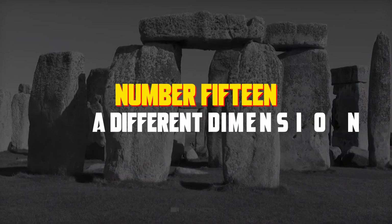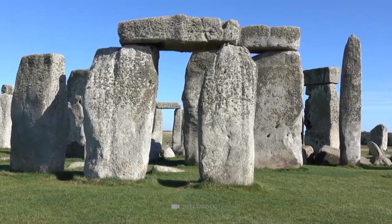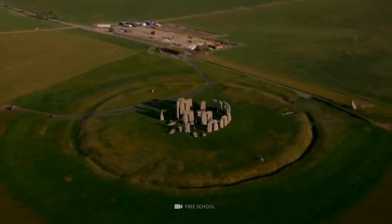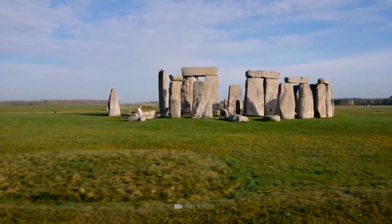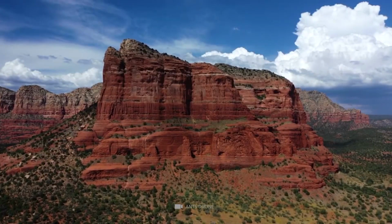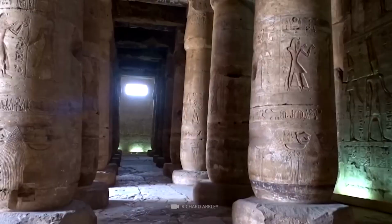Number 15. A different dimension. The only question I have is if these strange structures have been here for centuries, why are we just finding out about them? Shouldn't they have already been discovered? Well, things are about to get crazy. Believe it or not, this isn't the first time someone has tried to explore the island. Researchers are continuing to study it to this day, for the most part.